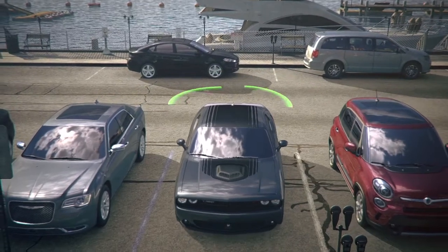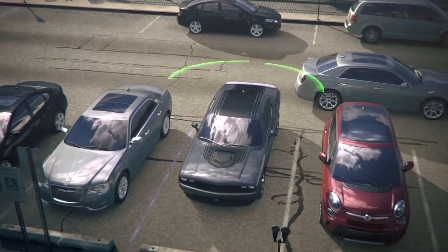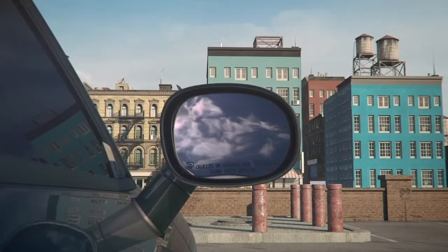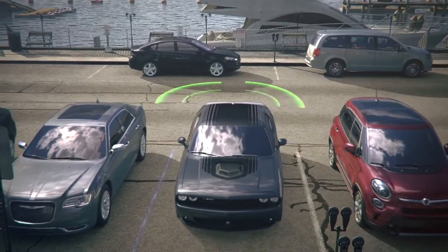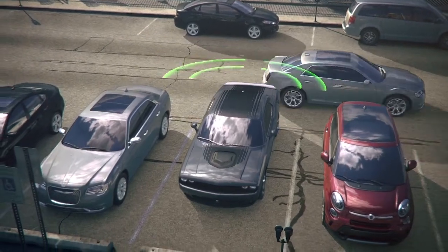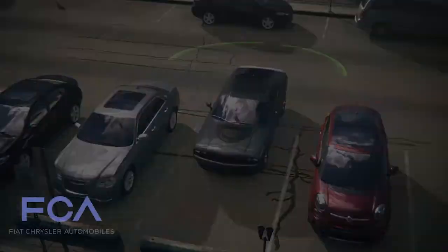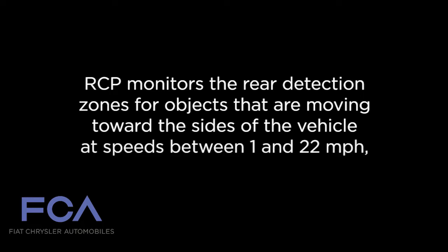The rear cross path feature, or RCP, can help you back out of parking spaces where your view of oncoming vehicles may be blocked. Proceed slowly and cautiously out of the parking space until the back of the vehicle is exposed. Once the RCP system has a clear view of the cross traffic, it will alert you of an oncoming vehicle. RCP monitors the rear detection zones for objects that are moving toward the sides of the vehicle at speeds between 1 and 22 miles per hour or 2 and 35 kilometers per hour.